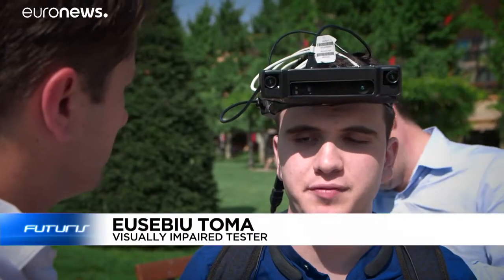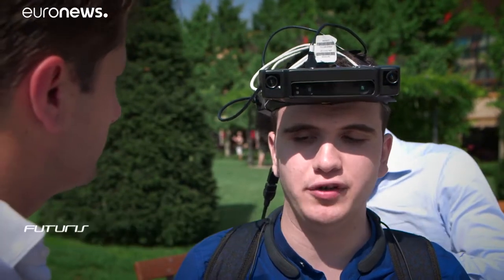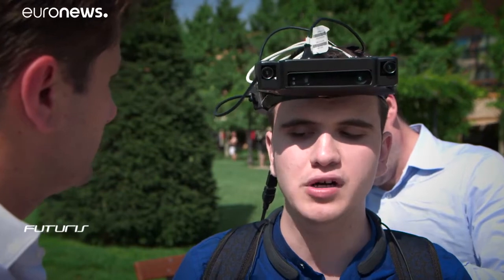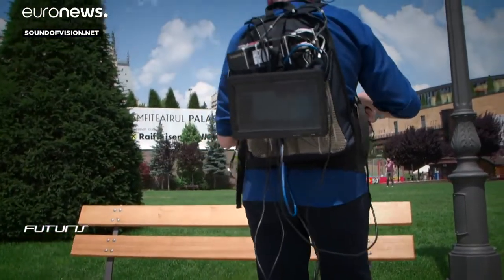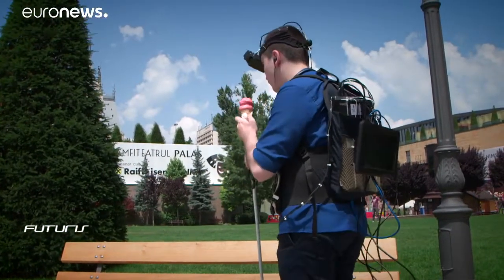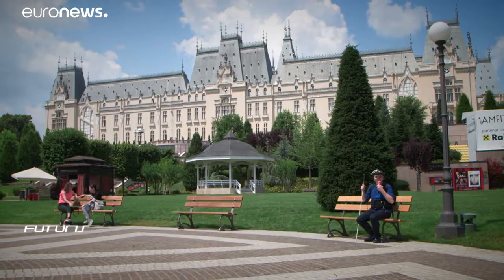From the moment I used this device, I felt a much greater sense of confidence and safety than I got from anything else I've used before. Researchers are currently fine-tuning the indoor and outdoor systems to combine them together. The next step will be to miniaturize the device for commercialization within the next 2 years.